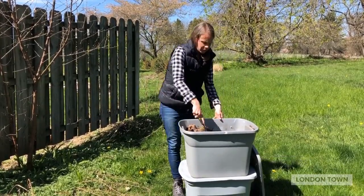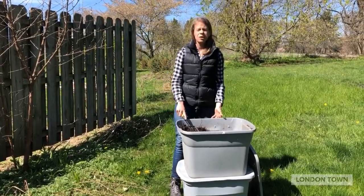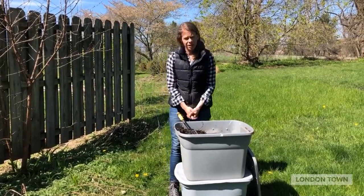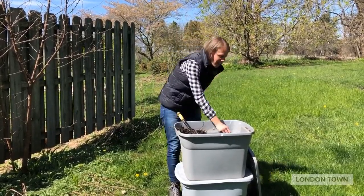After you toss it in, just go ahead, give it a good old stir. And that's really all there is to it. You can stir it once a week, or if you're bored and stuck home in quarantine, you can stir it every day.